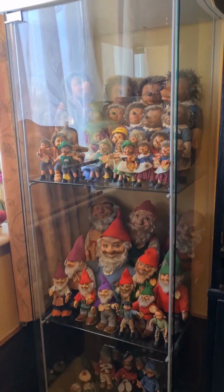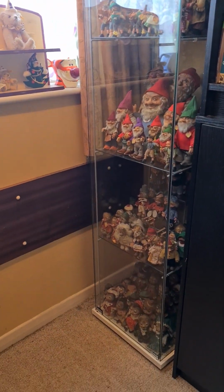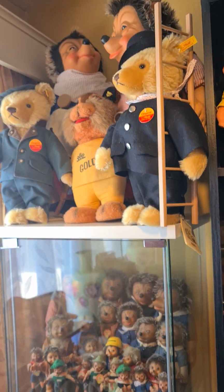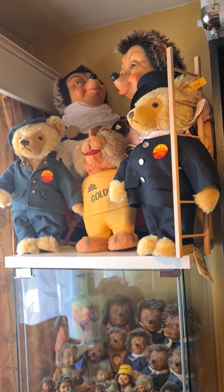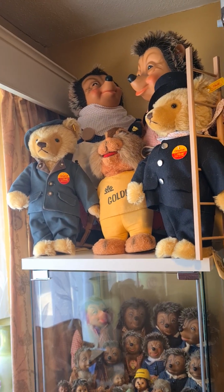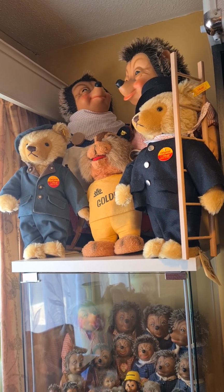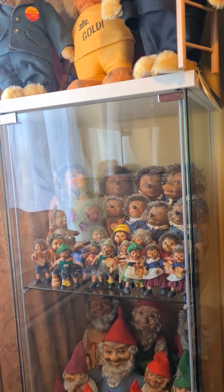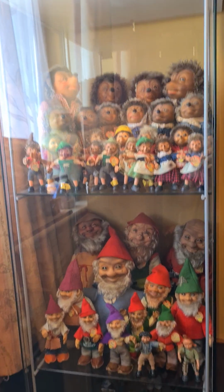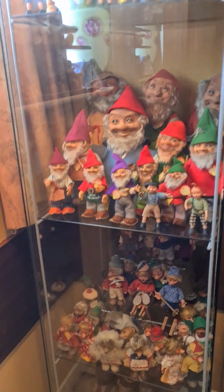This is my display cabinet. See if I can get the full view in. So moving on up to the top, we've got my two 50cm Meckies, my two growler blonde Steiff bears, Chimney Sweep and Huntsman, Goldie the hamster. Then we've got all my various Meckies, they're all Steiffs. All my various gnomes, or dwarfs as they're called.